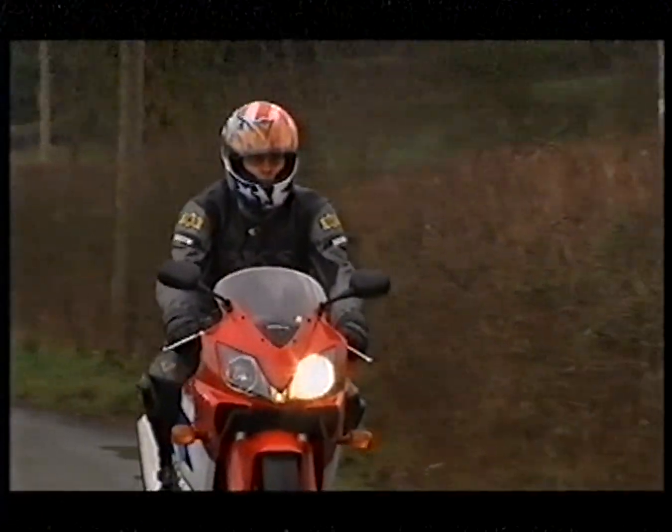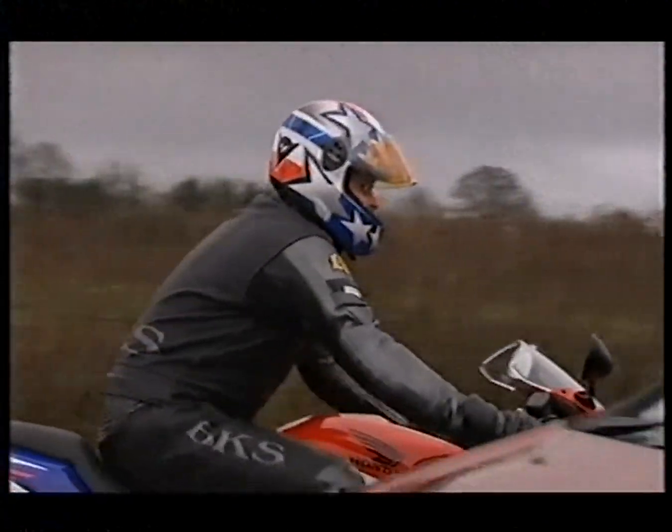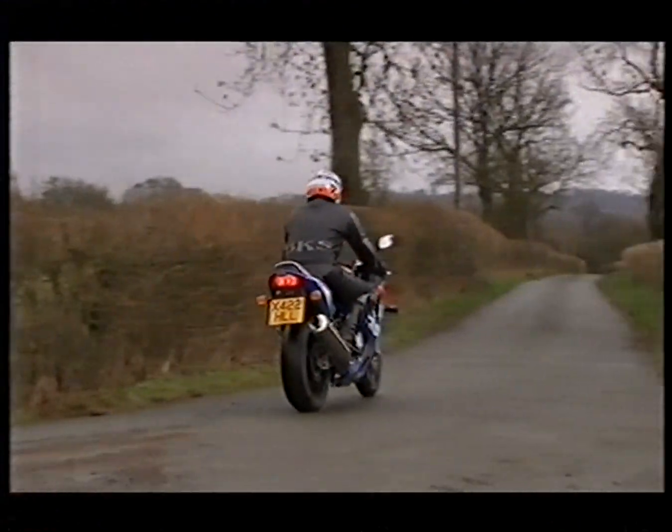With over 300,000 sold worldwide, the CBR has been one of Honda's biggest sellers. Producing the same power as the car at a fraction of the weight, this 600 is all about fun.